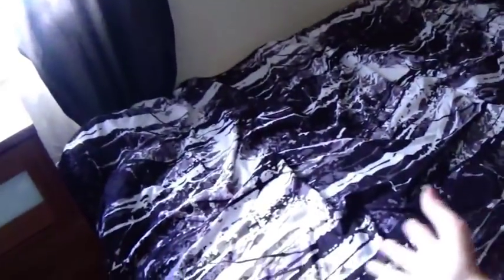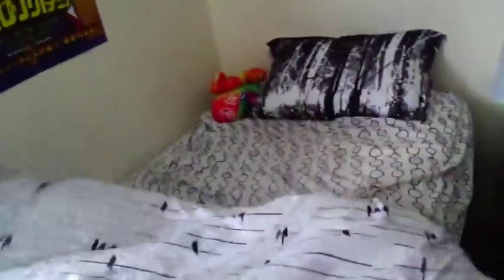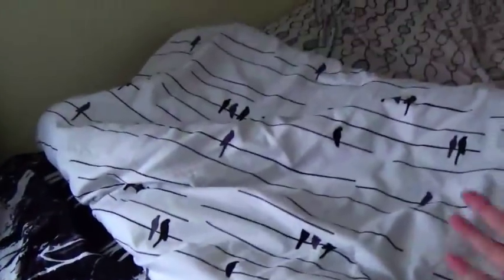And also, our blankets are tree branch themed, and there's birds on the other side. Yes, and then you can flip it to birds. It's really cool. I don't know why we didn't show this in our last video. Moving to the fourth section of our room.